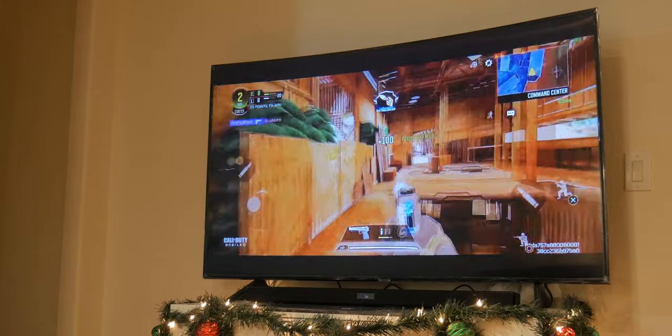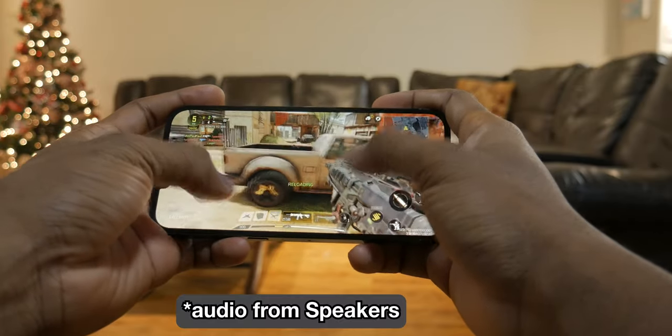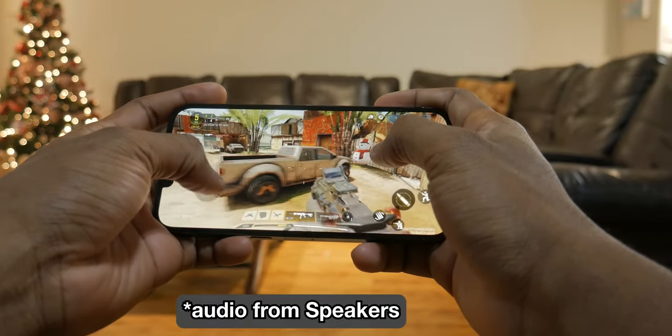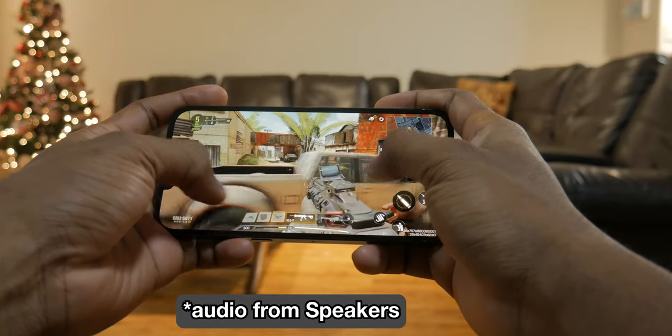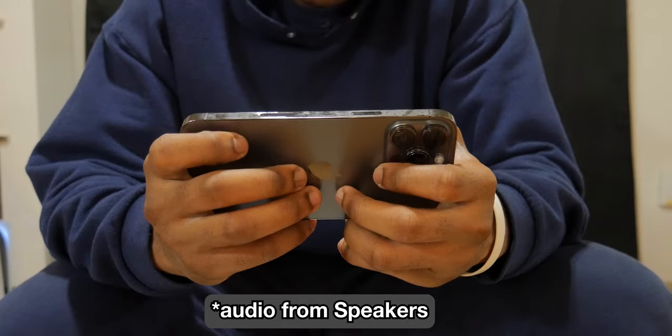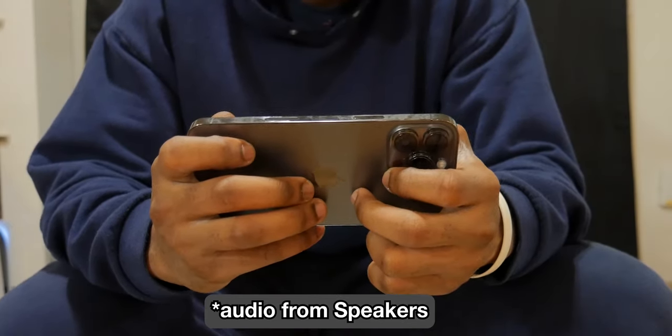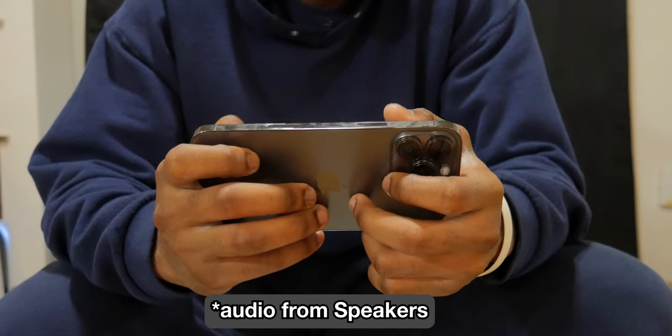Speaking of sound and speakers, how are they on the Apple portable console itself? Well, as far as speakers go, the ones in the iPhone 13 Pro Max are pretty good overall, both in terms of loudness and clarity. They're still phone speakers though, but they're actually close in loudness compared to the speakers on the iPad Pro. And as far as phone speakers go, or rather as far as portable console speakers go, the iPhone does a very loud and good job.